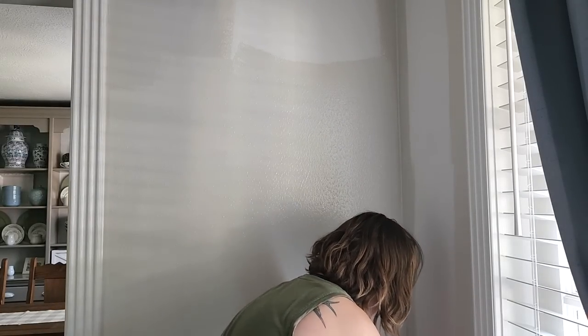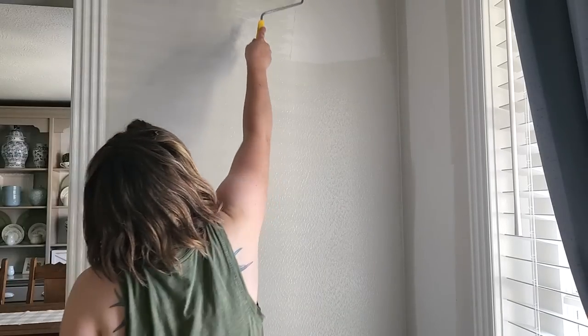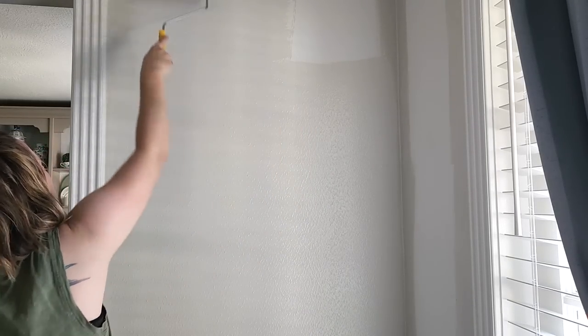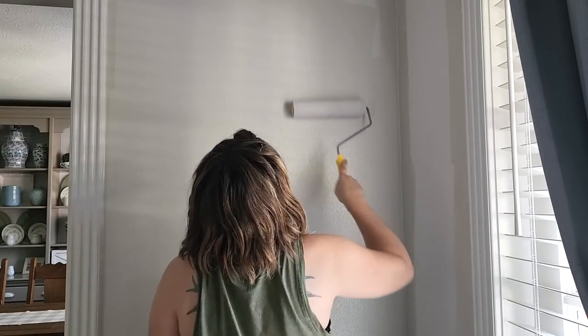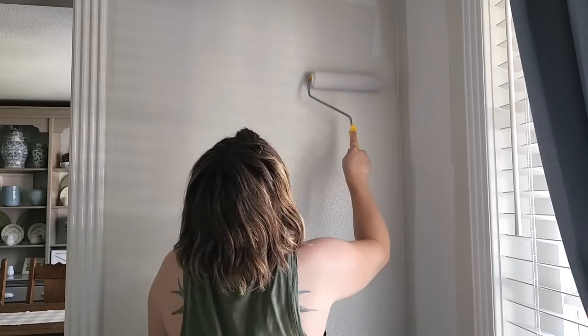Once we get the roller out, it goes by so fast. I want to know in the comments section down below, do you guys enjoy watching me paint the whole room, or do you find it kind of boring?